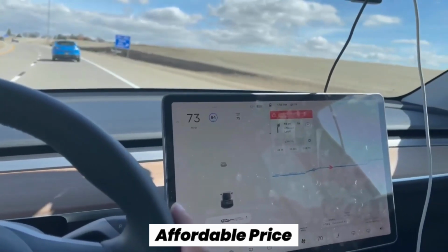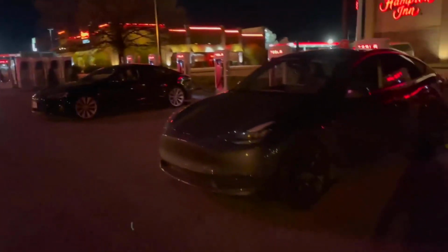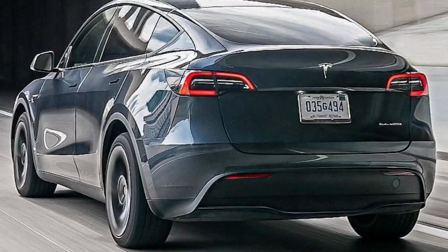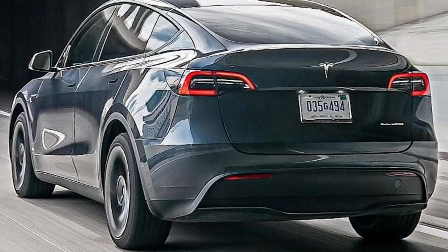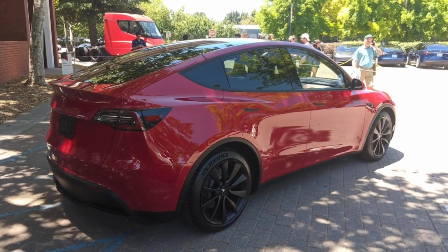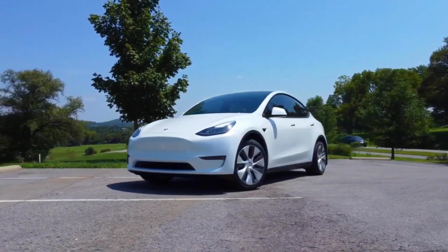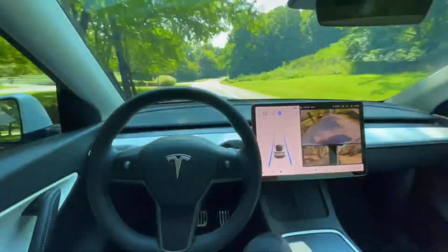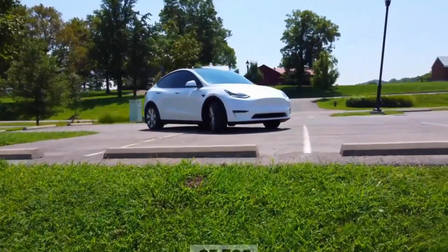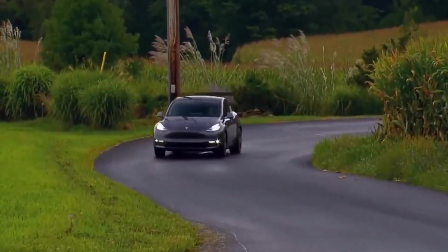Number 1. Affordable price. Our test Model Y rang in at an as-configured price of $54,290 with options including 20-inch wheels. While not so cheap, that's competitive with many other gasoline-powered luxury small SUVs. It's also less than our recently tested Ford Mach-E First Edition, which held a sticker price of $60,000. Unfortunately, Tesla has sold too many cars to still be eligible for the volume-limited federal tax credit of $7,500, so don't expect any type of assistance from the feds.